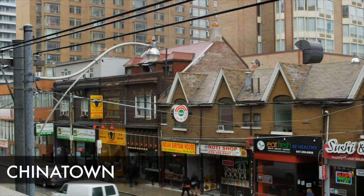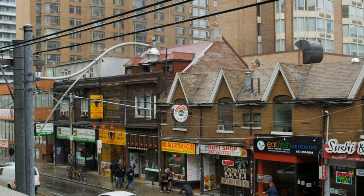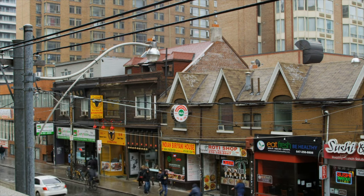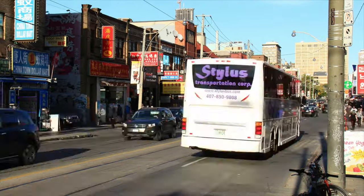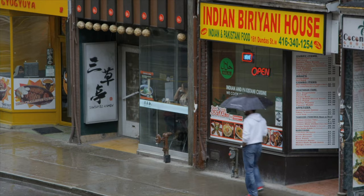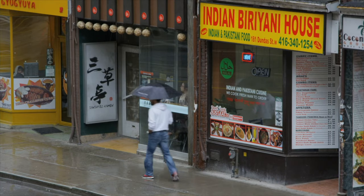Next up is heading over to Chinatown, which is a very culturally rich area. They've got a diversity in food here in particular. They've also got the Indian biryani restaurant. They have Japanese, Korean, and various other Asian cuisines here.